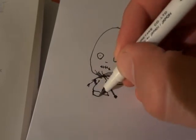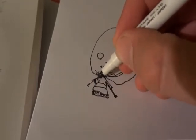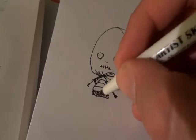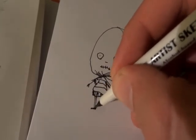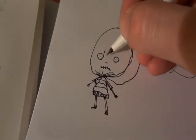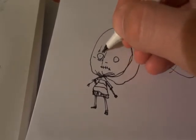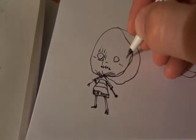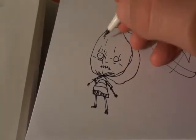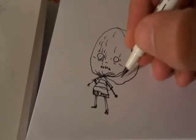He always has like lines, like, you know, in Beetlejuice. Beetlejuice always has, I'm not making much sense here, but as you can see in the clothing, it's always got lines across.